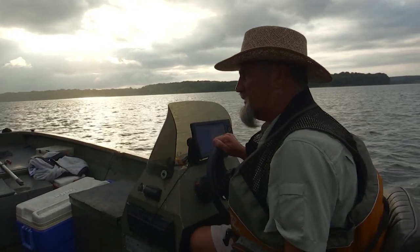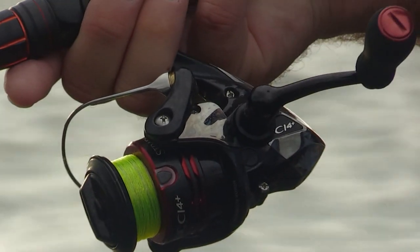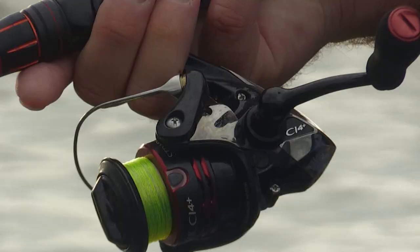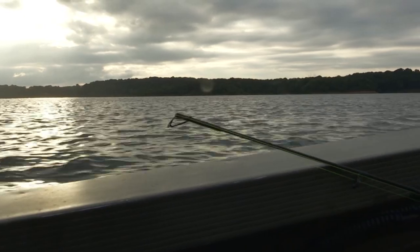I let about half my spool off. You can see that the water is just going to pull that line right off there. There's no bait, there's nothing on the end of it. You've got to take the bait off or all you'll do is twist it more. So now I'm just pulling line with nothing on the end through the water.